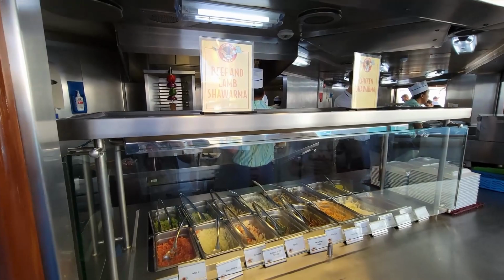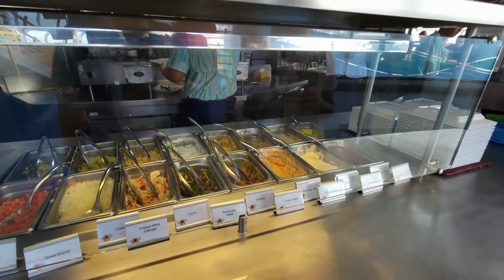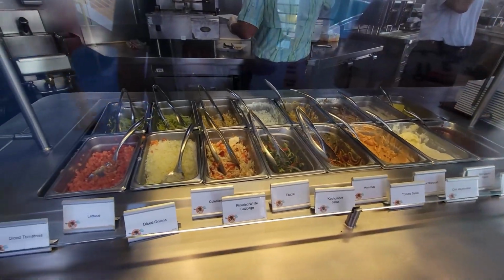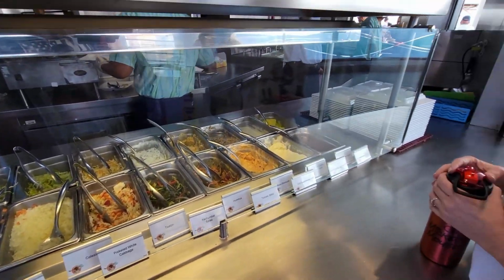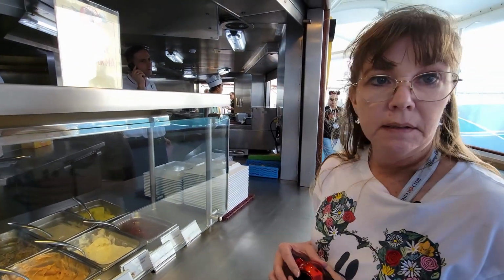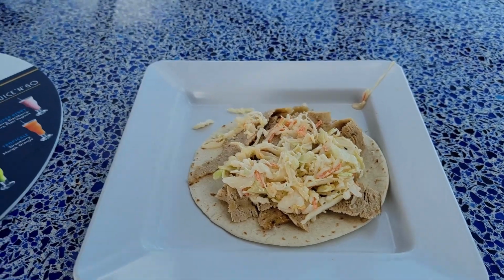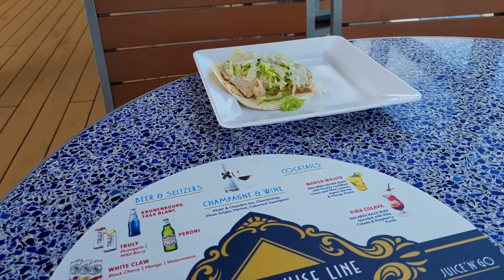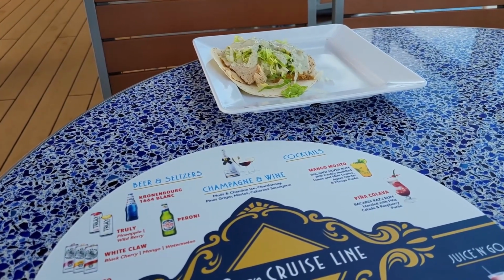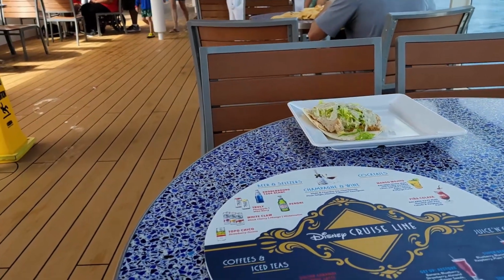All right, so I think we're gonna do shawarma for lunch. They got beef and lamb, and they got chicken, and they got all kinds of toppings to go on top of them here. You gonna do shawarma for lunch? Yeah. All right, so we got some chicken shawarma. I got mine with coleslaw. Tiffany got hers with lettuce and some kind of sauce, but I'm not exactly sure what she got. She went off to get us something to drink.